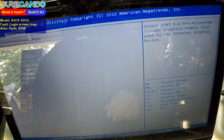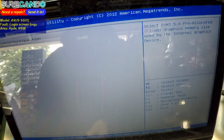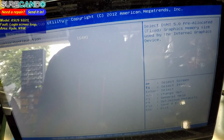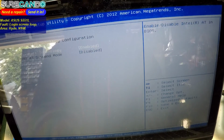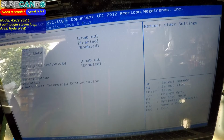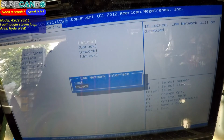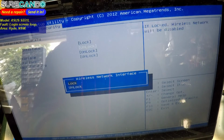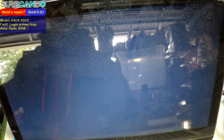Okay, what could be causing this? So we got a 64 megabyte allocated. So it's got an NVIDIA GPU. Okay. Let's turn off some devices. Lock. Okay. F10, save changes and exit. So we just want to see what happens when we boot the system without those devices enabled.